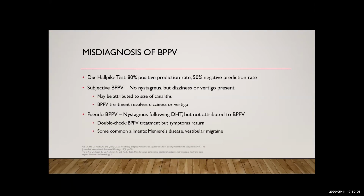Let's see, misdiagnosis of BPPV. It can be misdiagnosed, and at times that can be dangerous. The Dix-Hallpike test has an 80% positive prediction rate, but a 50% negative prediction rate. So even if it seems to rule out BPPV, there's actually a good chance that it may be BPPV.